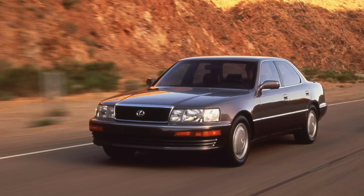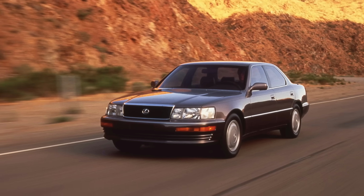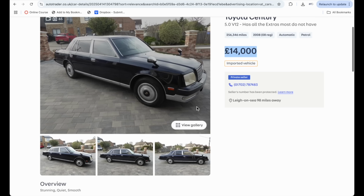Now, when it first came out, these retailed for about $100,000. At the equivalent time, the LS400 was $80,000, so this was significantly more expensive. If you want to buy one of these remarkable things now, here in the UK, I've seen a couple for sale. Brad actually has had his time with this one, and I think he's thinking of selling it. Asking price, £14,000. If you're interested, I'll put his details in the video description.